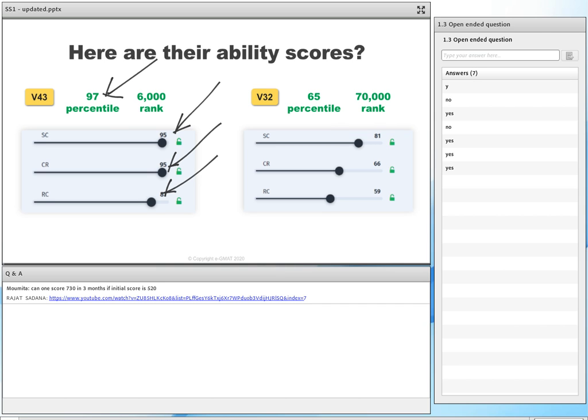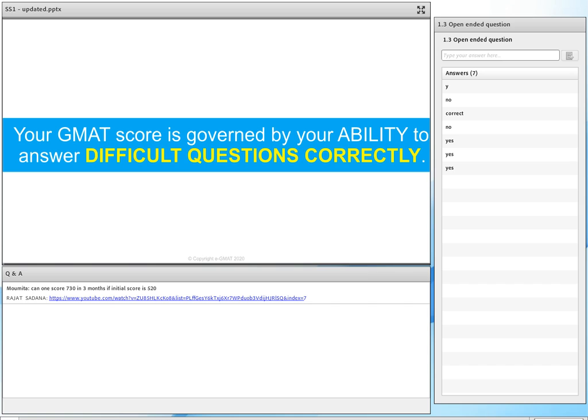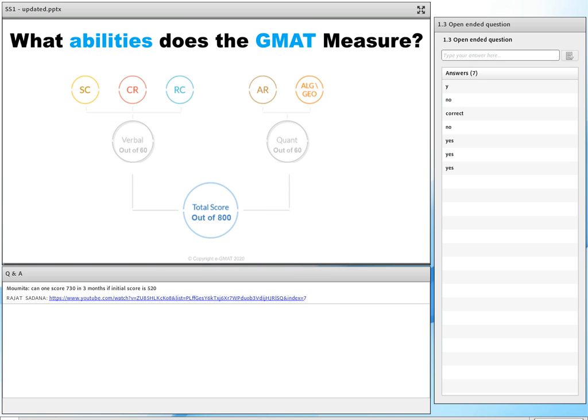Your ability scores, right? After your quant and verbal scores, you get your ability scores. Why? Because those ability scores lead to that verbal score. That verbal score, which by the way is also an ability score, adds to about 50% of your score out of 800. And the quant score, which also is an ability score, adds to the other 50%. Really, really important over here. So again, you'll see me use this word ability again and again over here.